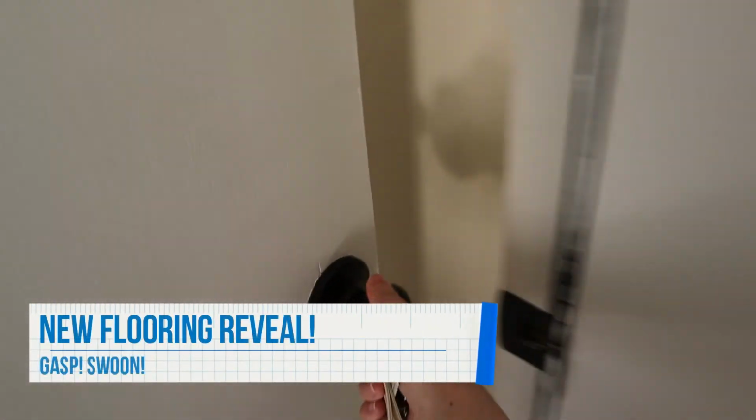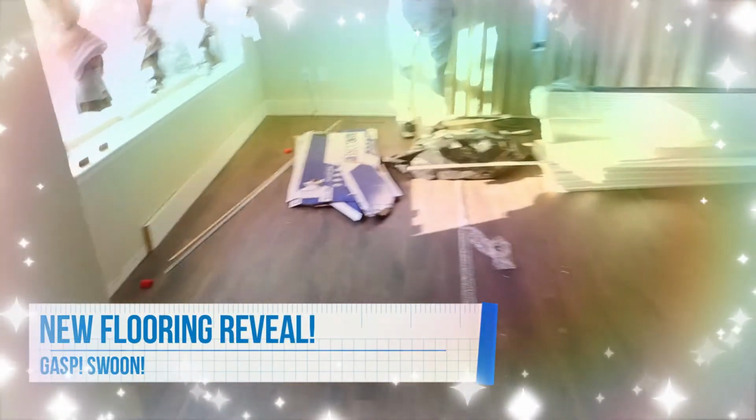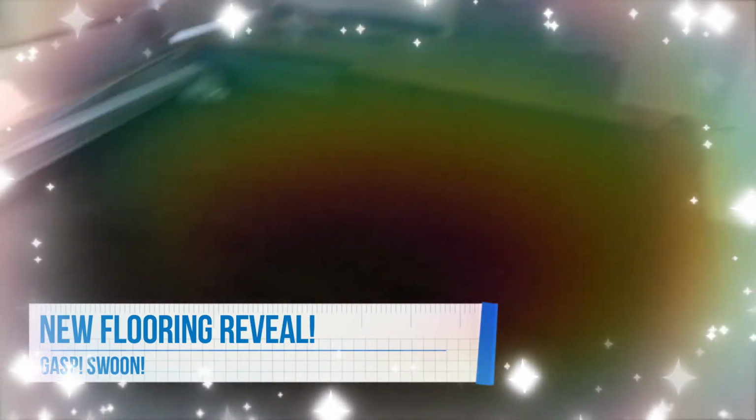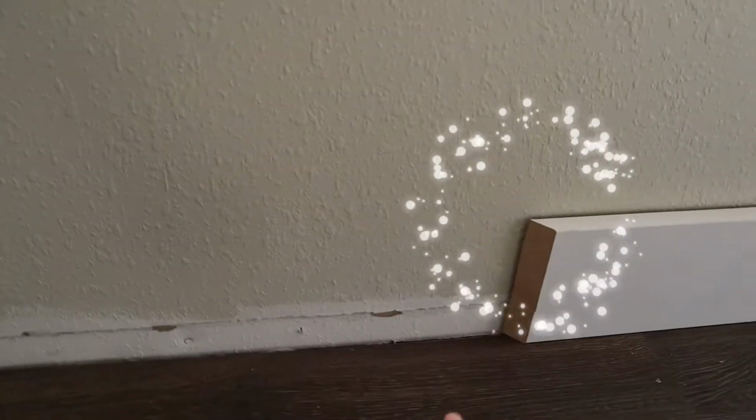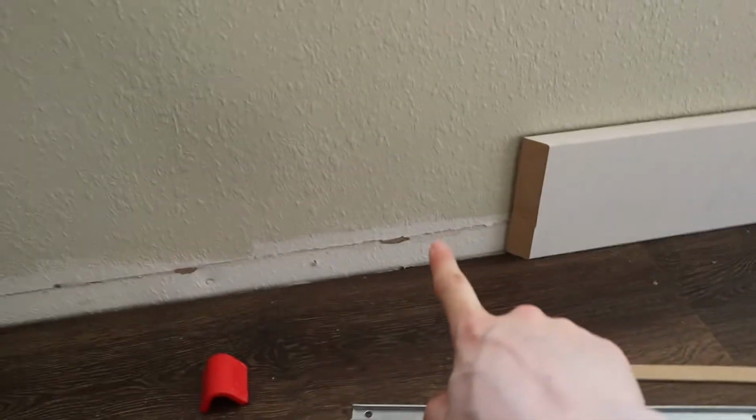Done. Oh, there it is. Look at the difference. There's the baseboard that's going to be coming up. Look at how much taller it is. We told you, we told you.